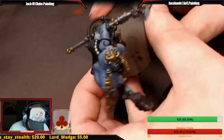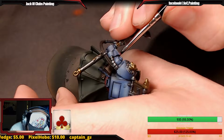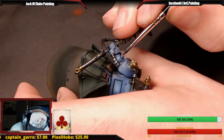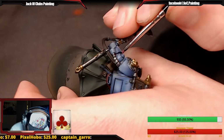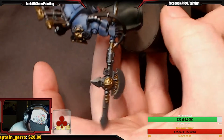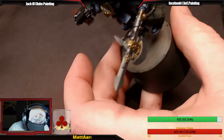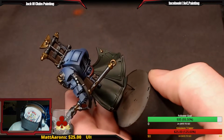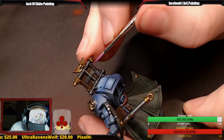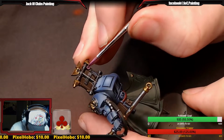a purity seal in his book, which is going to be a little tricky to get to. It's directly underneath his arm, but I think we can manage. Like that. And then he's got one in the back of this larger book that's kind of his little banner right here.